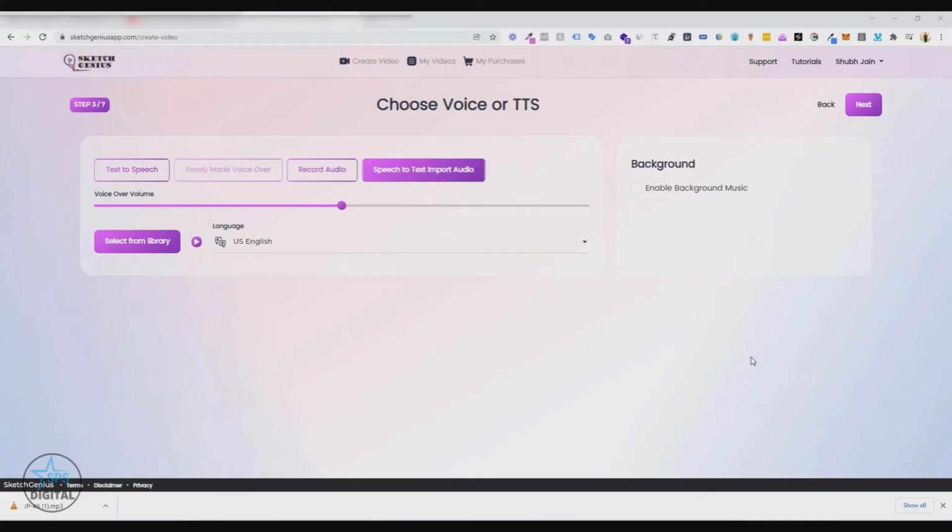Hi guys, in this video we are going to see how to create a video without using voiceover. So let's get started. As you could see, I'm in step 3 of the app, right?